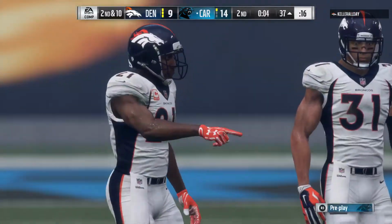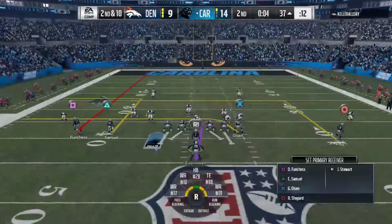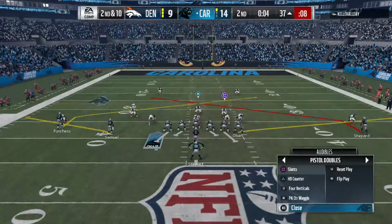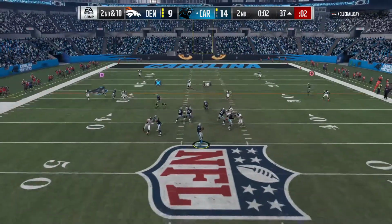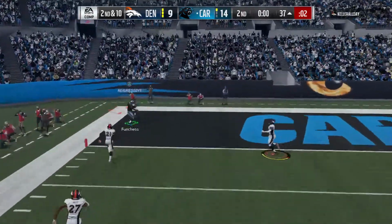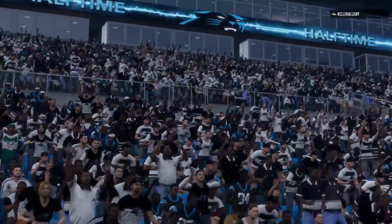And unless this is a quick incompletion, this is likely the last play here of this first half. Defense really showing respect to the deep ball here, playing off the receivers. He's going to loft this one deep left sideline. And he overshot him there. It's out of bounds, incomplete.